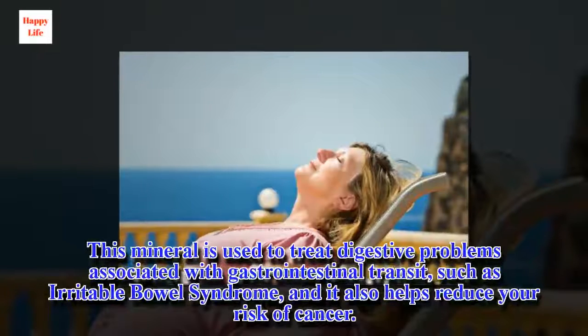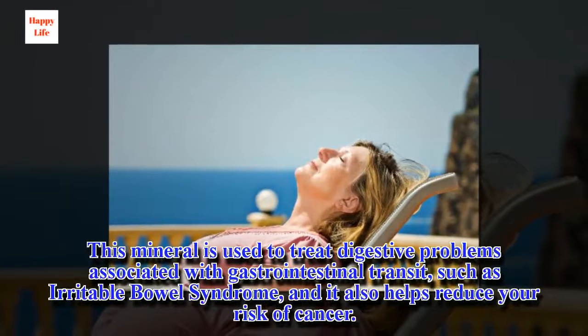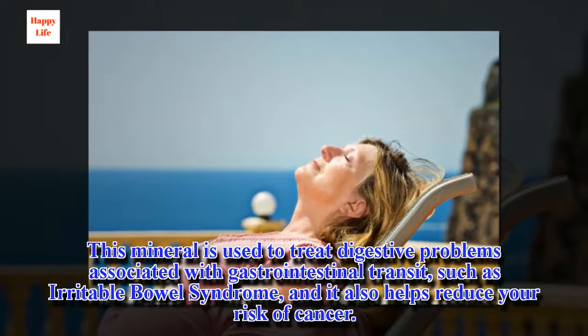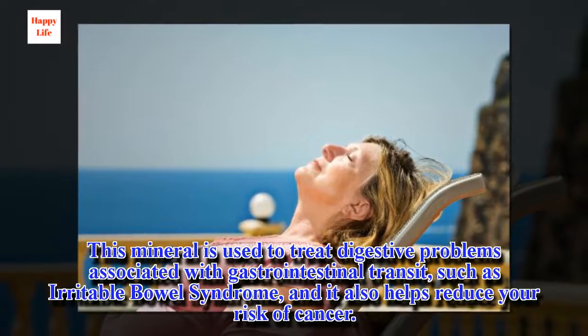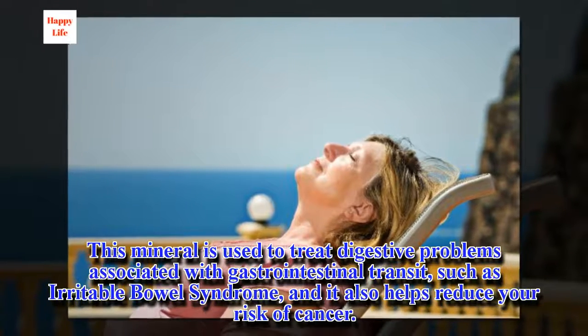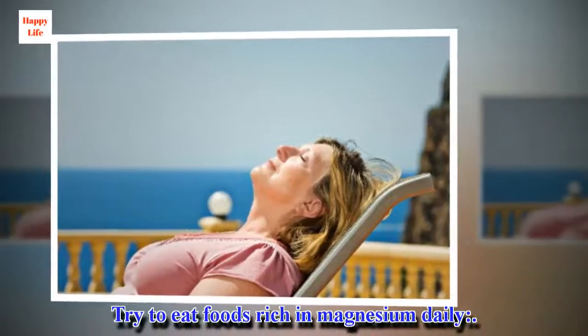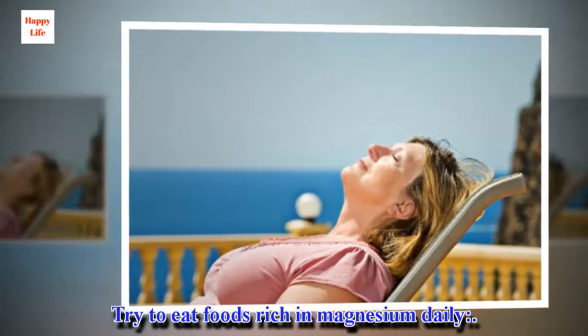Magnesium. This mineral is used to treat digestive problems associated with gastrointestinal transit, such as irritable bowel syndrome, and it also helps reduce your risk of cancer. Try to eat foods rich in magnesium daily.